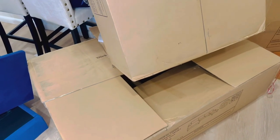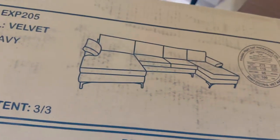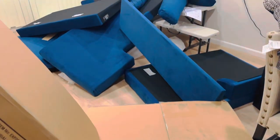Look at all these big boxes. It's three boxes, like, it's a lot. This is how the couch is gonna look like. Yeah, it's a lot. I see a mess right now.